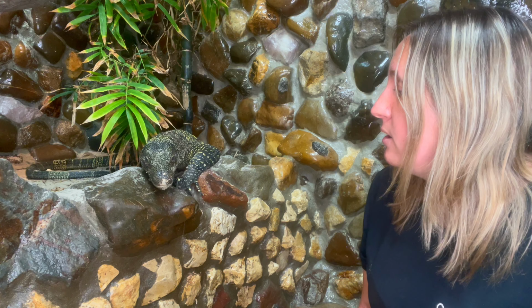So let's go to the next animal. So this is Ivor. Ivor is a croc monitor, and I think they are the most amazing monitors. From the day that I first saw a croc monitor, I fell in love straight away. Ivor is also a very tame croc monitor, which makes it even more amazing.